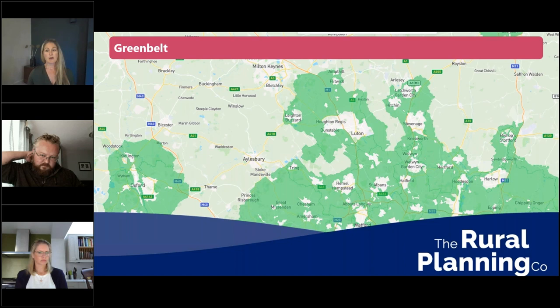It's important just to bear in mind that there could be other routes to achieving your aims within the Green Belt. Occasionally, you can demonstrate what's called very special circumstances to overcome the Green Belt objection. It's recommended that if you have a site located in Green Belt, always seek professional planning advice before you approach the council.